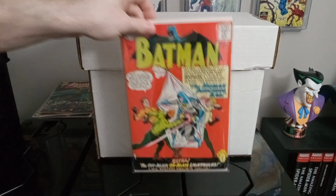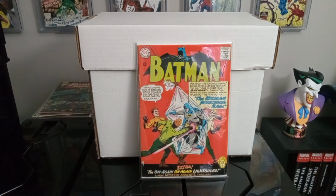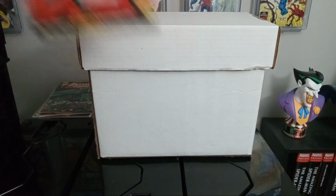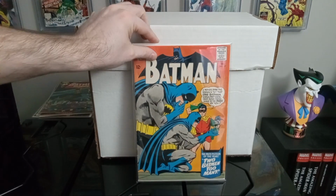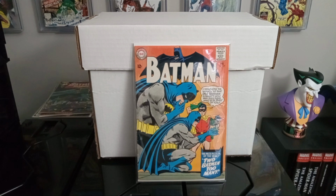Next up, we have Batman 174. And you'll see as I've zoned in on these issues, even though they're older, I've gotten most of what I'm looking for in terms of every issue that I could. I'm bouncing back and forth between Batman and Detective, so the holes are taking a little longer, but it's fun nonetheless. Next up, we have Batman 177, another cover that I just love, Batman on Batman on Batman.